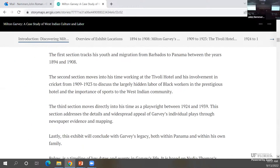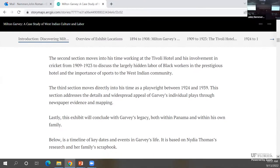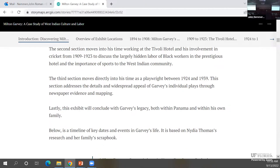So, an overview of our exhibit. The first section tracks his youth and migration from Barbados to Panama between the years 1894 and 1908. The second section moves into his time working at the Tivoli Hotel and his involvement in cricket from 1909 to 1923. And the third section moves directly into his time as a playwright between 1924 and 1935. Lastly, this exhibit will conclude with Garvey's legacy, both within Panama and within his own family.